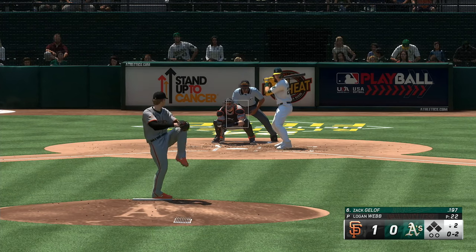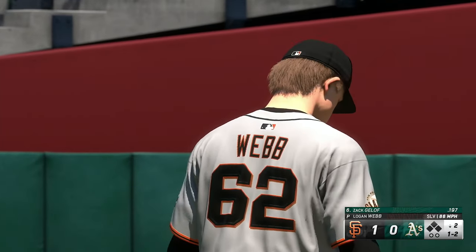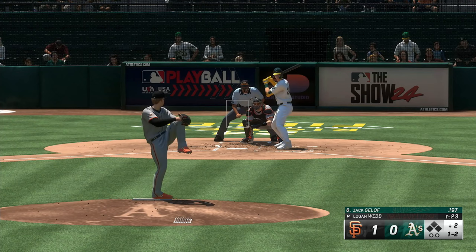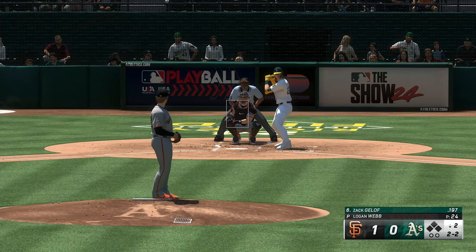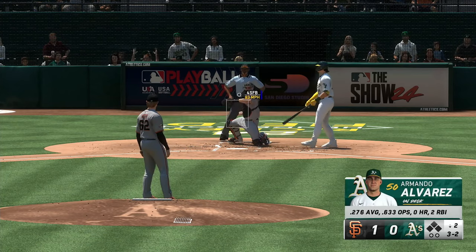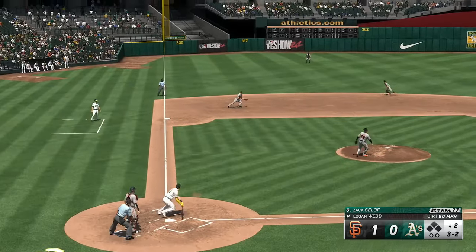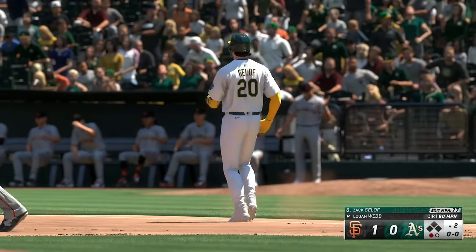The 0-2. Next offering is outside. An 0-2 pitch that far out of the zone gives the hitter a little confidence that maybe he can climb back into this at bat. That's down and in. That one misses. And now 3-2. To third, Chapman. Zips it across. Leadoff man retired here in the second.